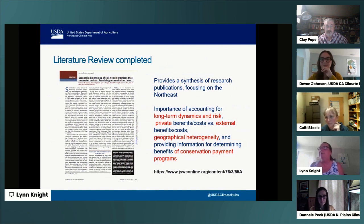Hopefully by putting this information together, we'll be providing information for determining the benefits that we can use for conservation programs. And there's the link to the journal article if you want to see it.